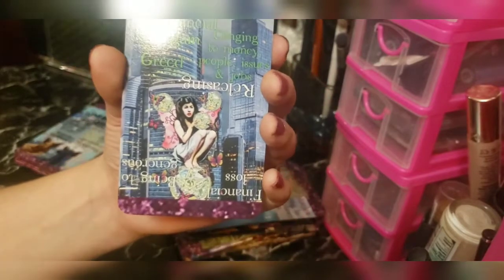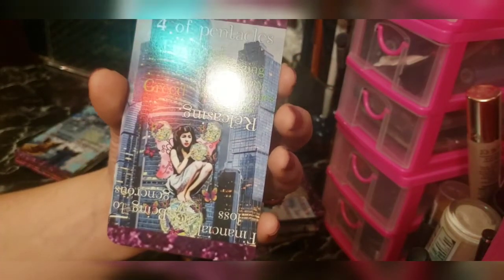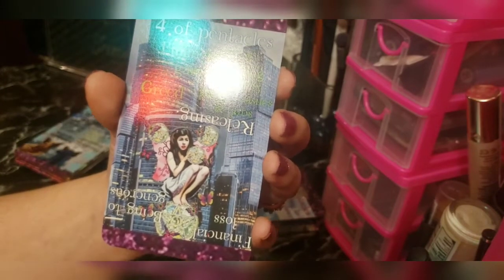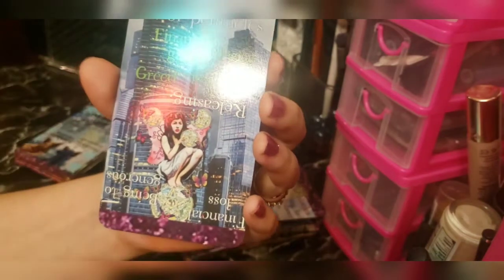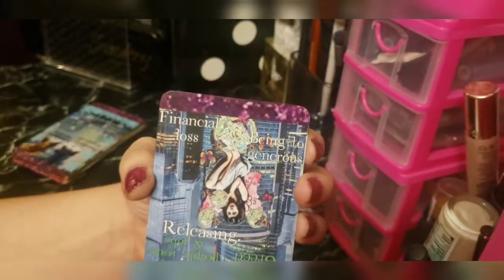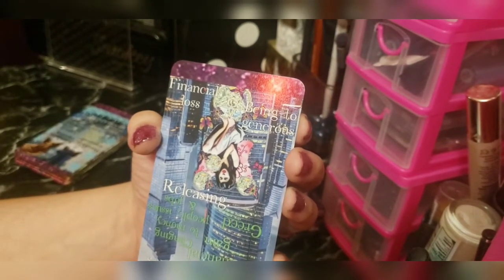If someone's going through a divorce, let's say, and they get this card, you can say, well, your spouse is trying to cling and doesn't want to share with you, the kids with you, or whatever, you know? They're being greedy. And then in reverse, financial loss, being too generous, and releasing.